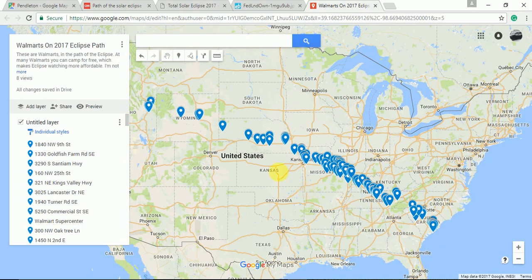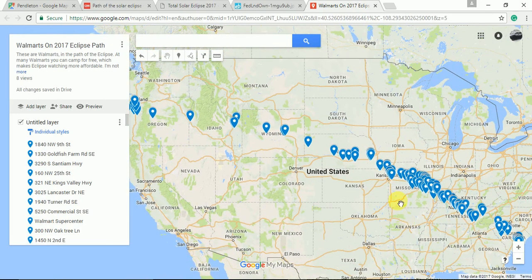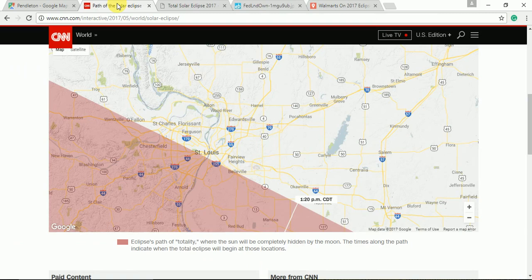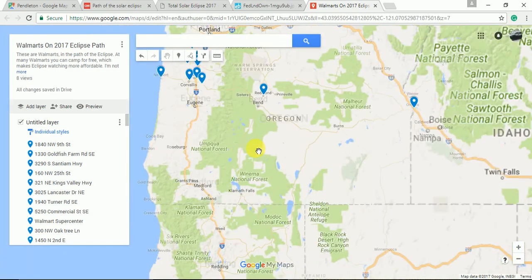Now I'm not going to say this is completely accurate, because to make this map I couldn't find an easier way than just clicking between this map and a regular Google map and then going into this map, so I was kind of eyeballing it. It's possible I may have missed a few Walmarts, or there might be a few that are real close to the edge or slightly outside of the edge. So obviously, this isn't the definitive guide, but it's just to get you started.